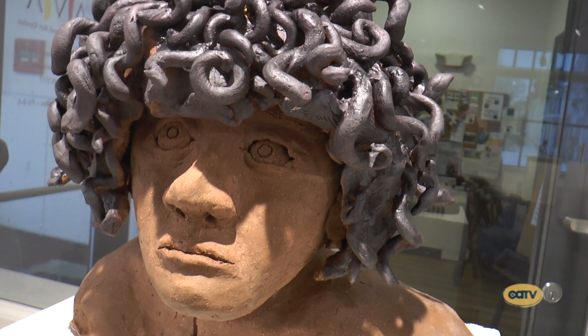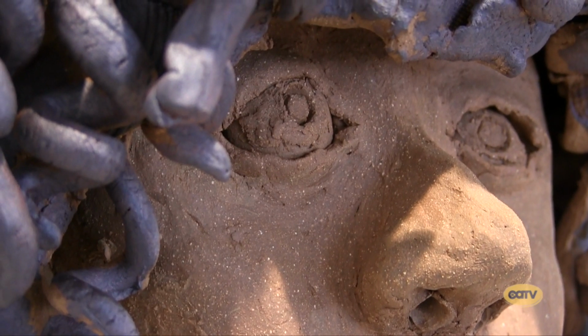Hi, I'm Sydney. I'm a sophomore at Hanover High School, and I created a sculpture of my head out of clay. I really like art because I like getting hands-on, and I feel like you can express yourself better than words when you can physically see what you're creating.